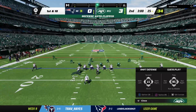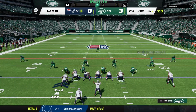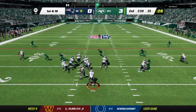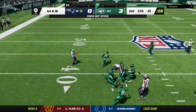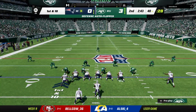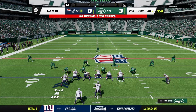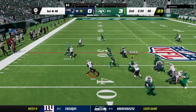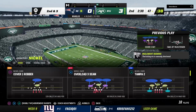The Pats at the line, ready to go. This one a little slow to get cooking. Just a 3-0 scoreline as they begin with a 1st and 10. And he takes this up to the 40-yard line before being corralled. So quickly all the way up at the 40-yard line. And they'll get to him after a gain of 7 to the 47.